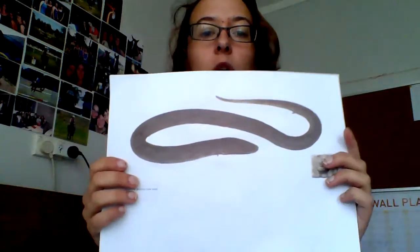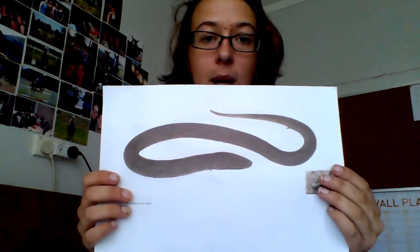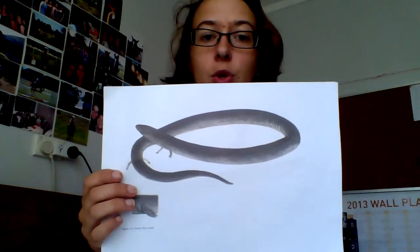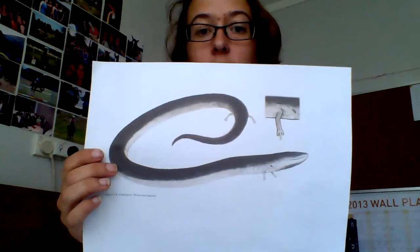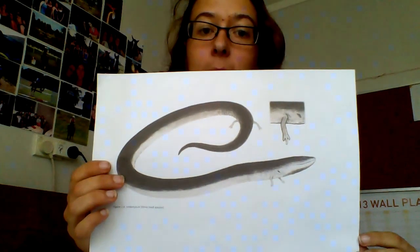We have a one-toed species, which grows up to 30 centimeters in length. We then have a two-toed species, which grows up to a meter in length, and then a three-toed species, which also grows up to a meter and beyond. So they were wanting to see if there was a genetic link between these three species as to why two became quite large and one stayed quite small.